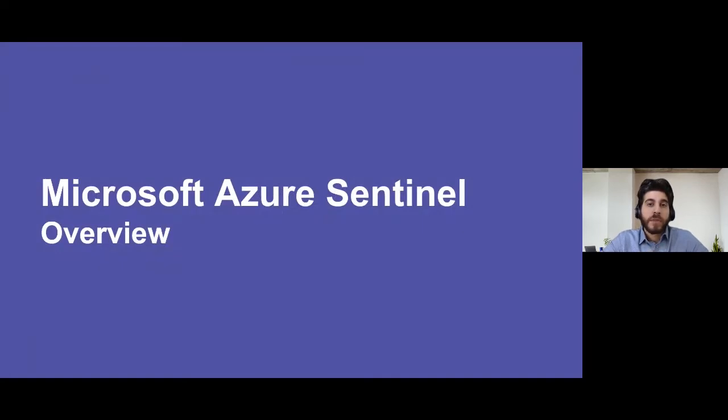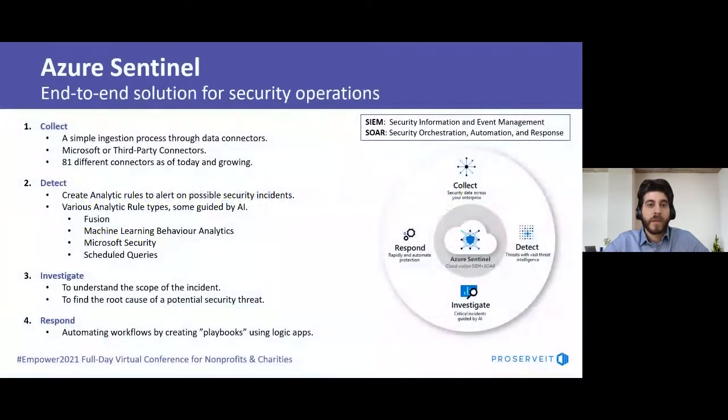Now that we've talked about some of the security challenges organizations are facing, let's explain how Azure Sentinel can help eliminate those challenges. So what is Azure Sentinel? Azure Sentinel is a scalable, cloud-native security information and event management, or SIEM for short, and security orchestration and automation and response, or SOAR for short.